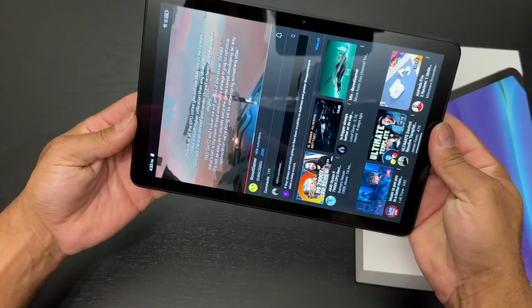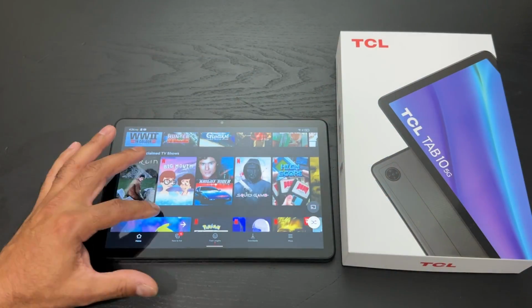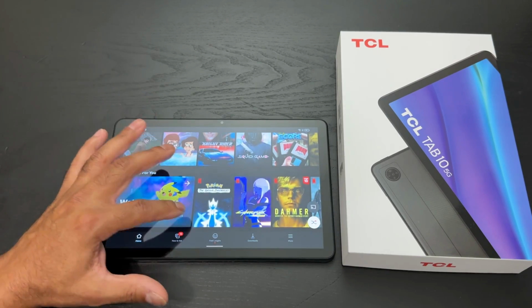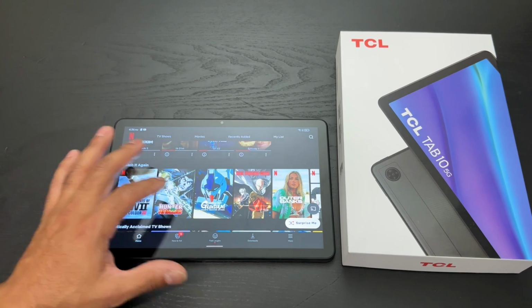Obviously this is voice right now, and it's pretty darn clear. No issues. Navigating through Netflix is very smooth, very, very smooth. So I like the way that this actually feels.